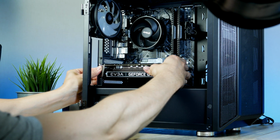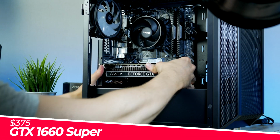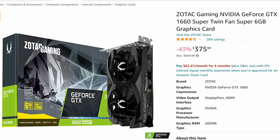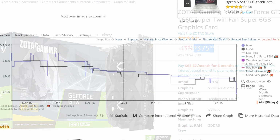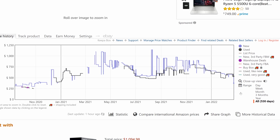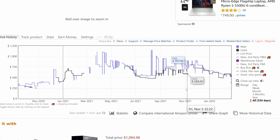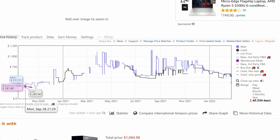Let's start having a look at my first recommendation, the GTX 1660 Super, which currently can be had for $375 on the retail market, which at its current price is actually a historical low. Looking at the price history, this GPU hasn't been sold for this low since November of 2020. Now keep in mind guys, the 1660 Super launched with a $230 price tag, but considering the current situation, $370 USD is pretty good with all things considered.